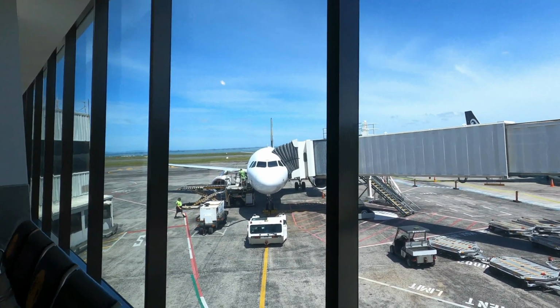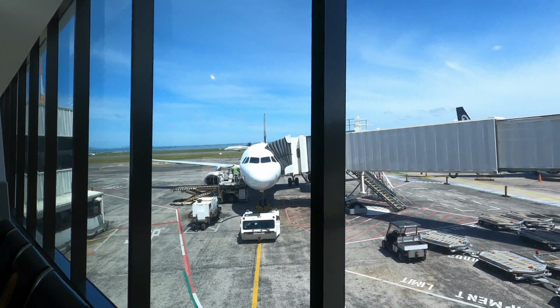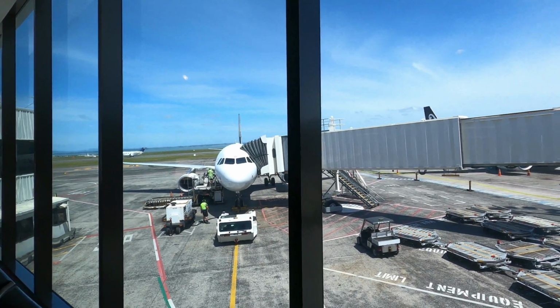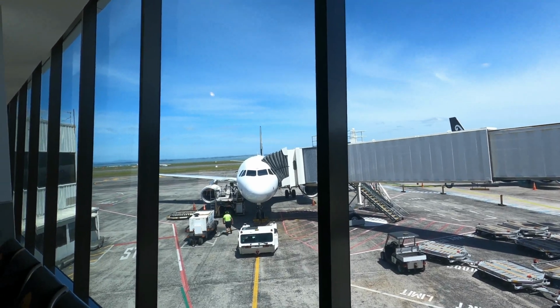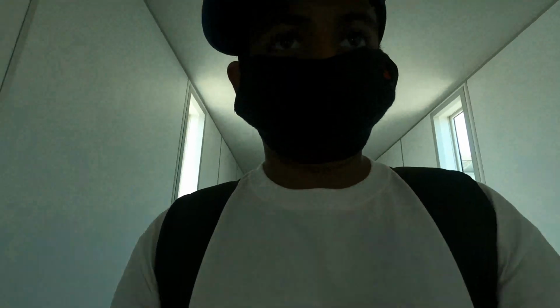It has come to the end of our trip, and this is the plane that we'll be taking back home to Christchurch. We are in Auckland Airport right now. I went on a trip with my mum and dad. We had lots of fun. I hope you enjoyed watching this video. I'm boarding the Air New Zealand A320 plane to Christchurch. I'm flying back home.